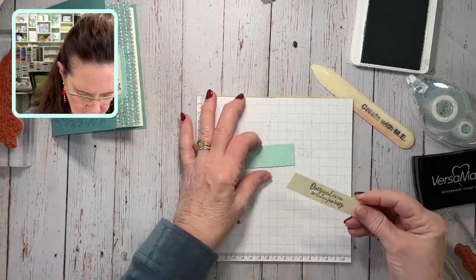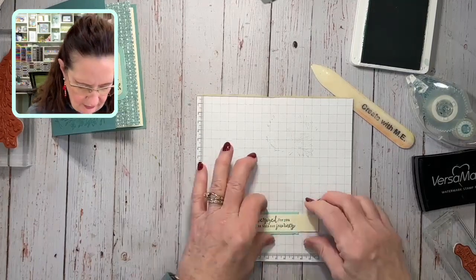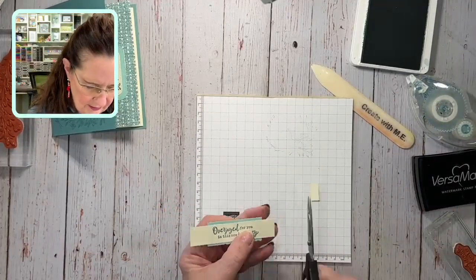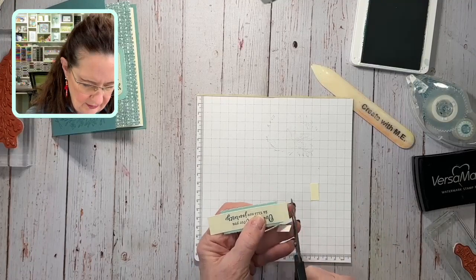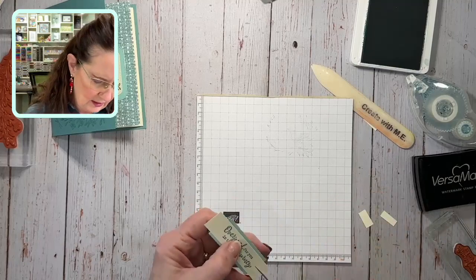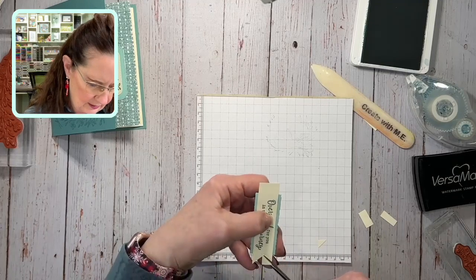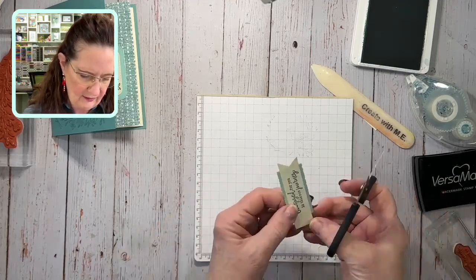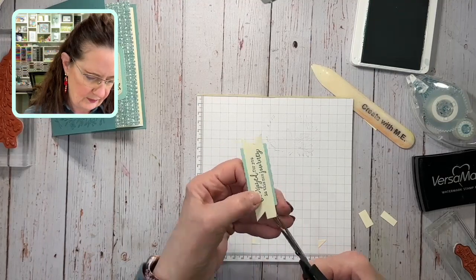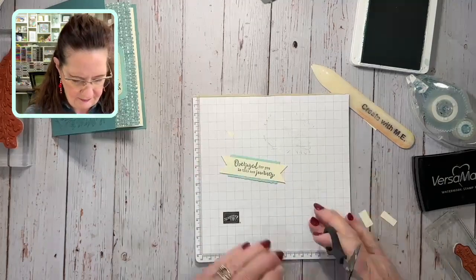Okay, so now I'm going to leave it long, and I'm going to just layer it over this deckled rectangle. Then I'm going to take my scissors, and I don't want it quite that long. I'm going to cut off so that I have maybe 3/8 of an inch. And then I'm just going to flag the ends. See how I did that? I just went into the center, and then I met that. Just like that.